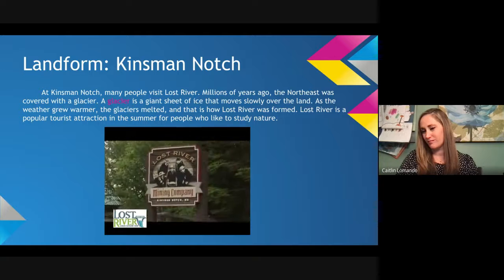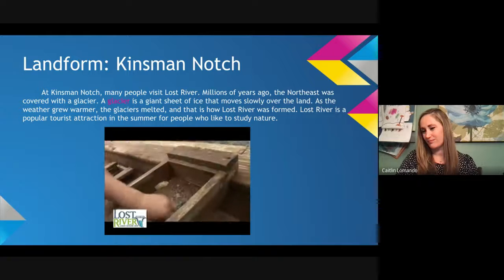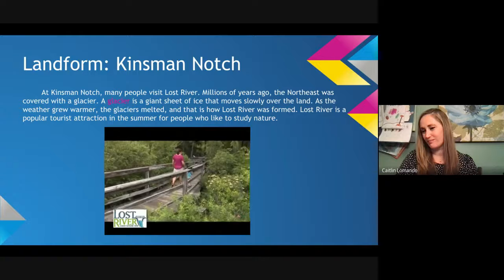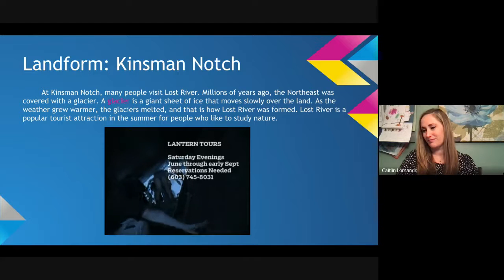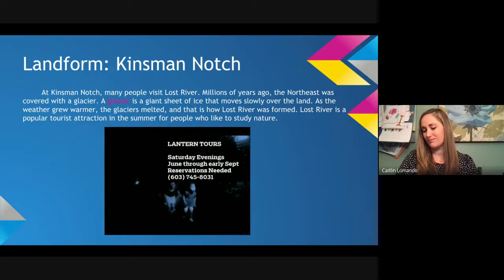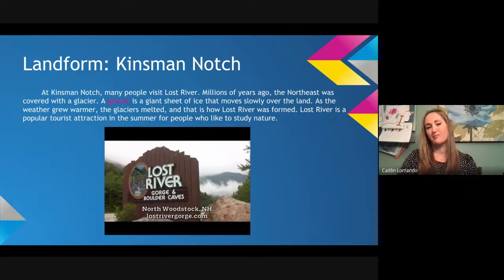Outside the gorge, kids will love the Lost River mining sluice, where they can sift for gemstones, fossils, and shark's teeth. There's an ecology trail, nature trail, and gardens, and gift shop with food. For the ultimate Lost River adventure, take a guided evening lantern tour. Travel the boardwalk and maneuver the caves in the dark, lit only by headlamps and lanterns. These guided tours run Saturdays at dusk, June through early September, and reservations are required. Discover your greatest adventure at Lost River Gorge, North Woodstock, New Hampshire.